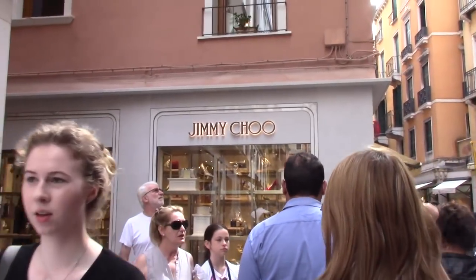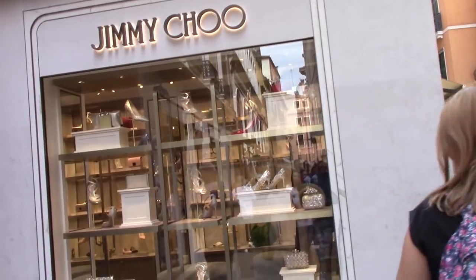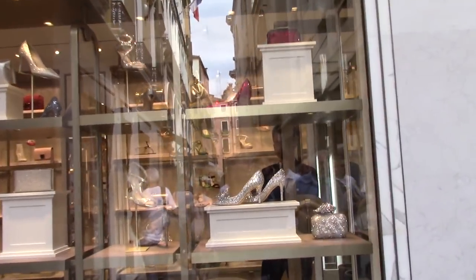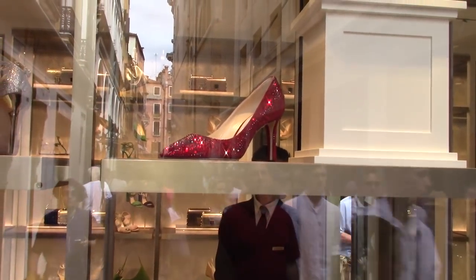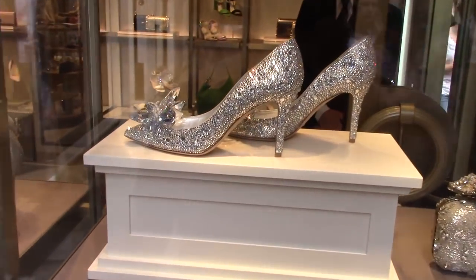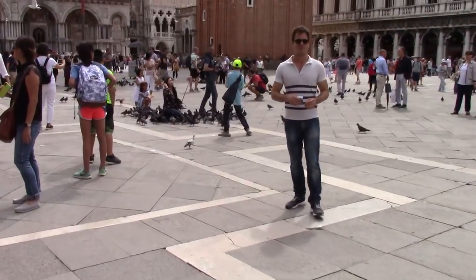Just in case anybody was wondering what actual diamond shoes or ruby shoes look like, made out of real diamonds and things like that, look at those, huh? Look at that, actual diamonds, actual rubies. Why you don't feed the pigeons.